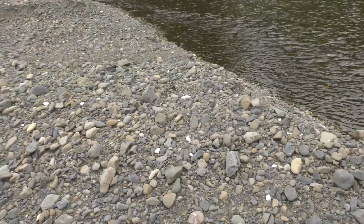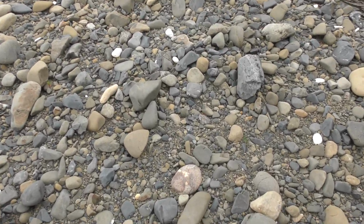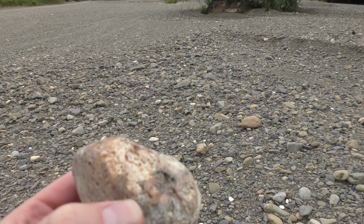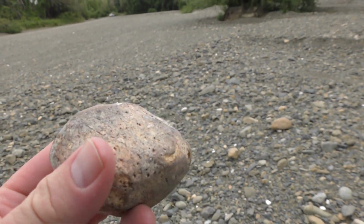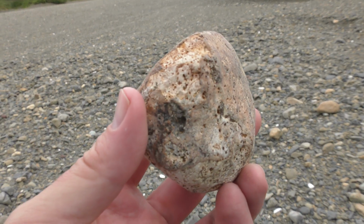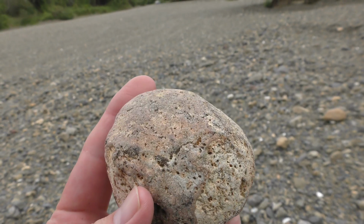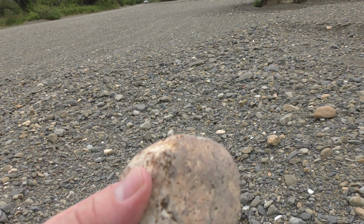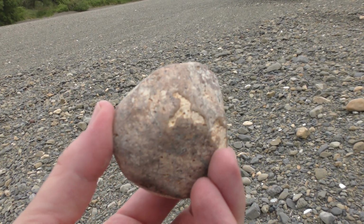Ooh, I think I see something good. Is that a vertebra? I think that's a vertebra. That is an old vertebra. Look, it's worn away. It's very worn. So you can see the structure of the bone there. That might well be a Cretaceous era marine reptile vertebra. That doesn't look like any of the whale ones I found. That's a different color, that's a different rock.